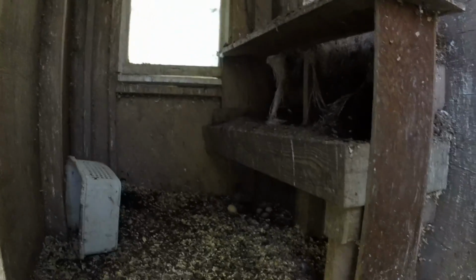Look, we got 4 eggs in there. Not very many, but could be more. And we should really clean out these boxes.